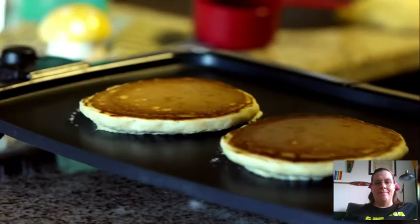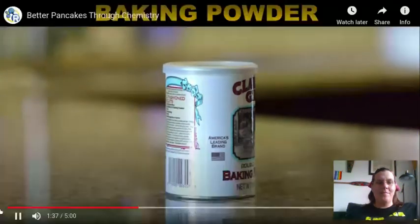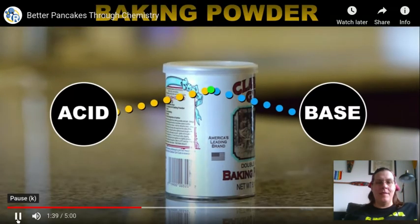Well, that's not quite true. If you're not a fan of buttermilk, other recipes use baking powder, which contains a powdered acid and base that start to react when heated.